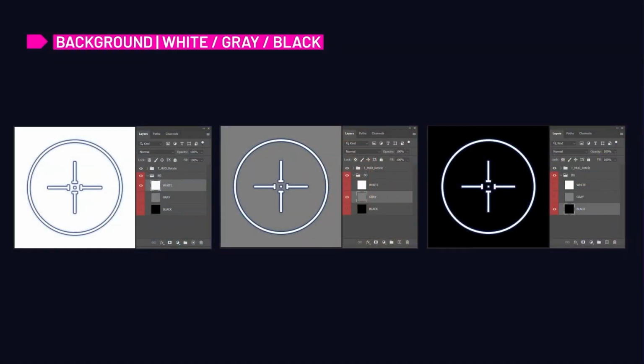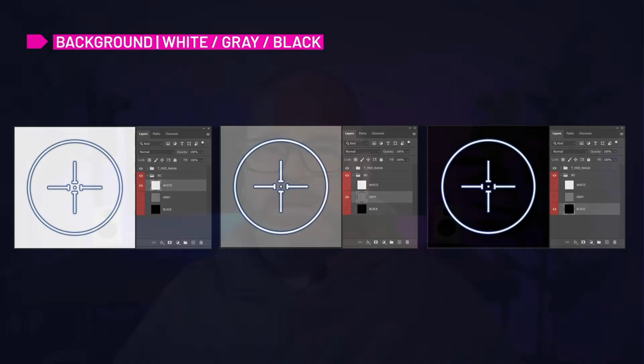Another small trick that I would like to share is using a white, gray, black, solid color background when building art assets. For example, if you're creating a reticle in your HUD, always make sure that your element looks good on white, gray, and black background. The reason for this is that you want to make sure that your element is fully visible on any type of color values in the background.